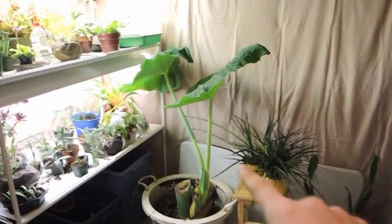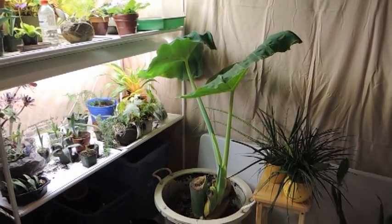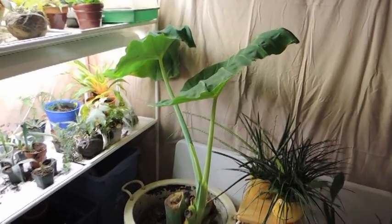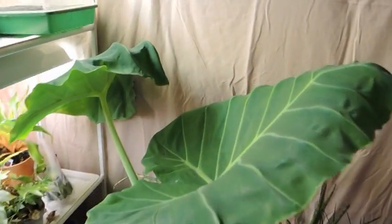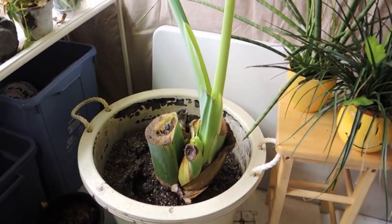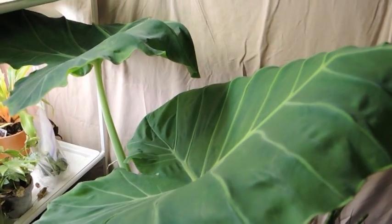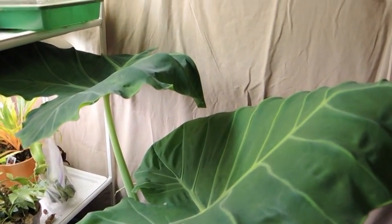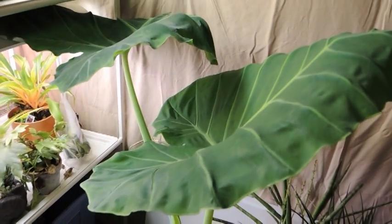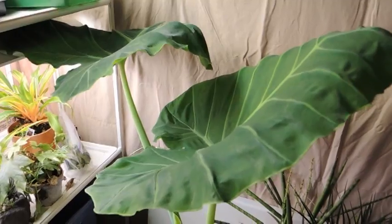So anyway, as you can see right here, this is my Thailand giant. It's already started to grow like crazy. It's probably about 4 feet tall down here. The first leaf that came up was missing its top because, as you probably remember, I chopped it down to the ground. But it's growing fantastic. I have my grow lights on for about 16 hours a day, so it gets more than enough light, as it were. So it does rather well.